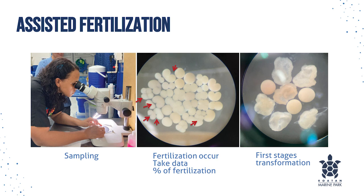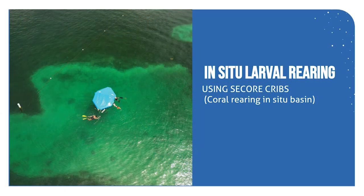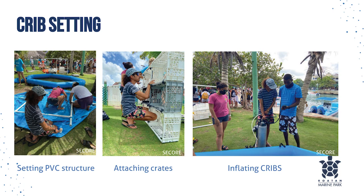So here you can see the cleavage, and they're really adorable. And this is their crown-shaped phase, which I think is super cool. So once you've fertilized them, you've done the assisted fertilization. We are using CRIBs, which are coral rearing in situ basins. And in the water, this is in situ larval rearing. Unfortunately, permitting in Roatan is a bit complicated for ex situ nurseries or collections. So we're mostly in the water.